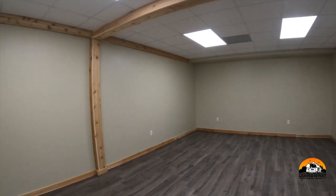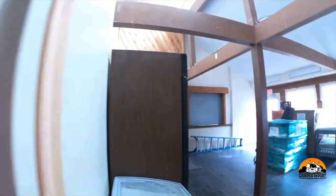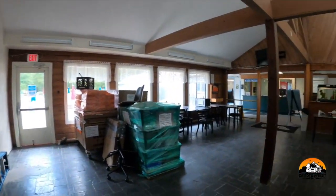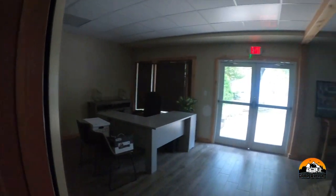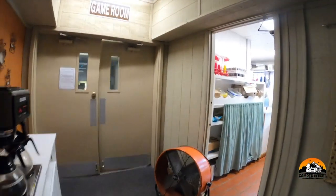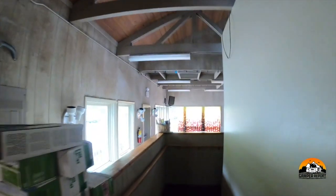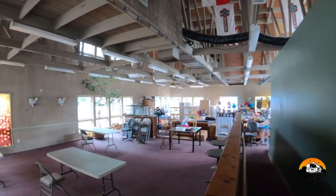So still under construction, but this is going to be the member lounge. And this area is typically, when it's not under construction, the area where they do bingo and games for the kids on the weekends. And this is going to be the sales office. They do have a small kitchen. And then this is another area that once construction's over, this is the game room. So it's usually full of video games and pool tables, stuff like that.